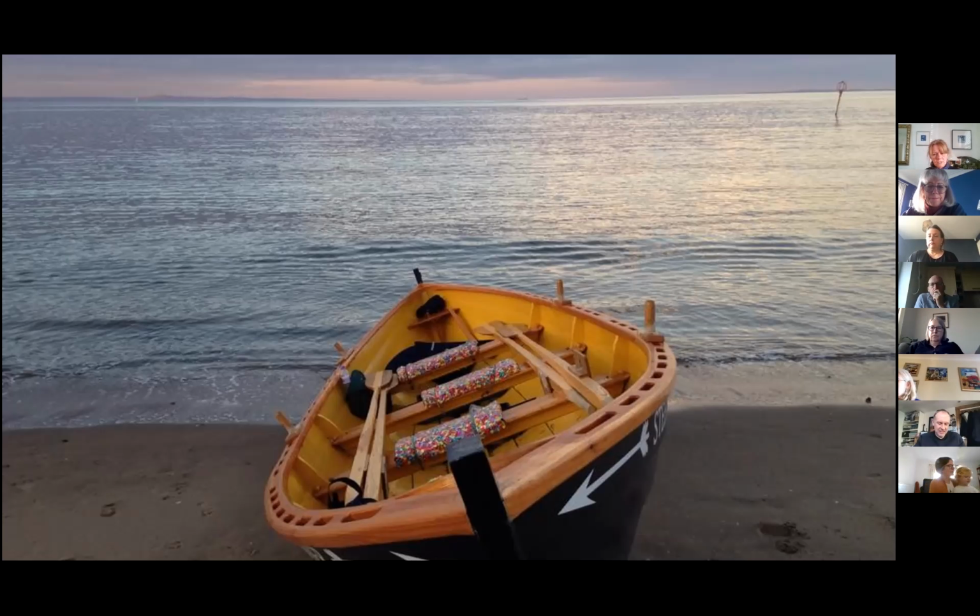Sometimes you just need to get out and then pull the boat up and then do the oars afterwards. I seem to remember at the last training we had a discussion about drogues. A drogue is like a sea anchor, which can slow you down as you're coming into the beach.